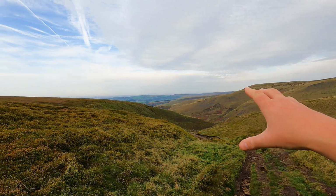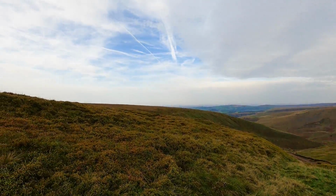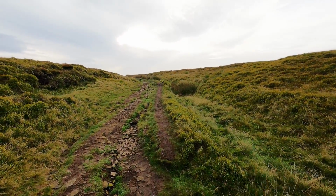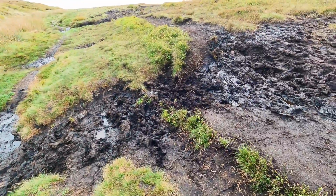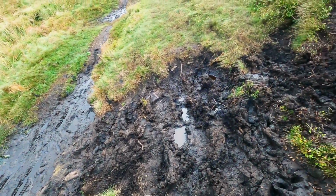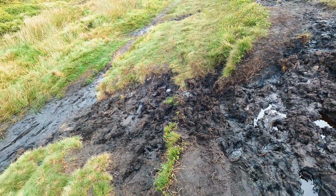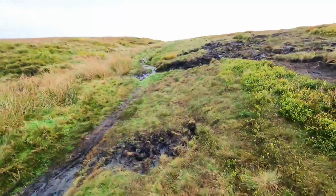So we're leaving all that behind now. Manchester, considerable distance over there, and I'm almost at the summit. Let's see what's over the top. It is a little bit boggy up here in some places. I'm going to try and, alright, here we go. Oh yeah, did it, great.